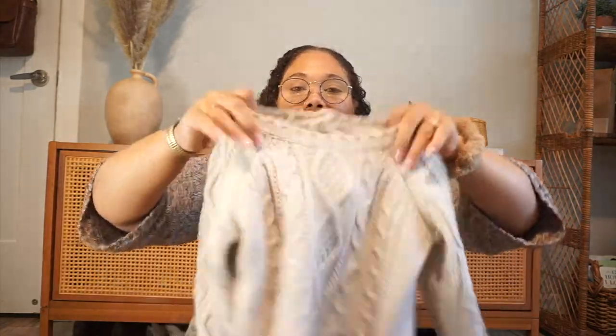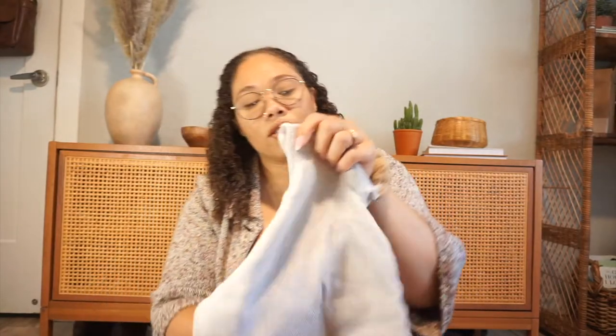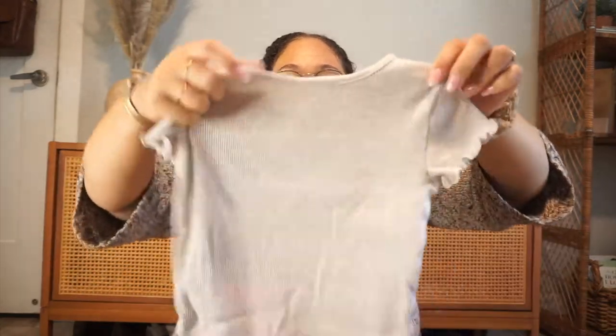So I'm loving that. And this is in the size 4T. And this is actually by Crazy 8 originally. So this is really nice. And I got this really, again, for both kids. Nola will probably wear this. They both are going to wear all of these things at some point. So I also got this cute little basic, just little basic onesie for Nola.